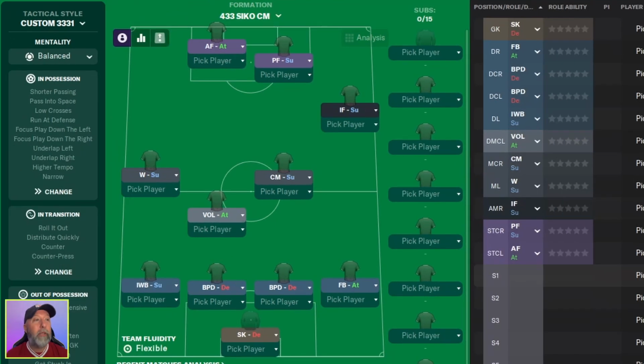I mean, honestly, some of these tactics, I just need a description to know what the name means. This one is called the 433 SIKO CM. I have no clue what that means, but another funky shape, I had to take a look. So we're going to check it out with our three teams of Liverpool, Aston Villa in the Premier League, and our championship side of Ipswich Town in just a minute.